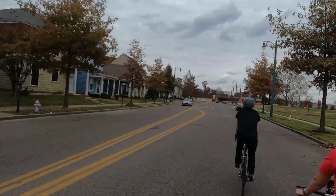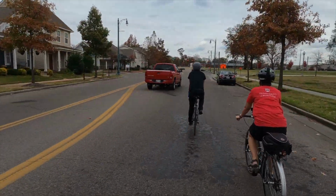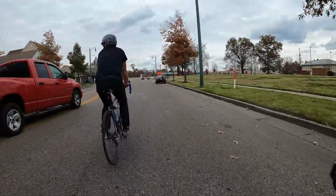Because we are riding more in the middle of our side of the street, this red truck can easily see us. This driver then crossed the double yellow line, which is legal when passing another vehicle, and took plenty of room to safely pass us.